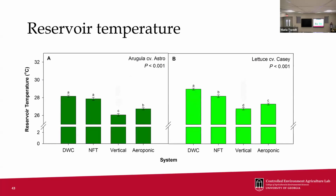And he was right. You can see that the vertical system had an average solution temperature that was lower than all of the other systems throughout the experiment. And this makes sense if you think about how it works. The solution is dripping down the column, it's interacting with the air, it's evaporating, so it's cooling as it falls down, and then over time that effect builds up and cools the entire reservoir.